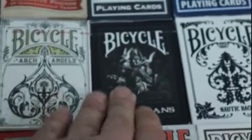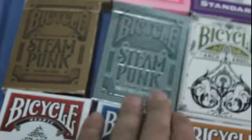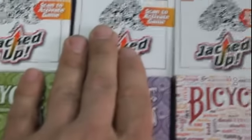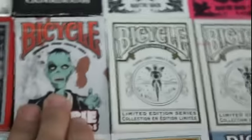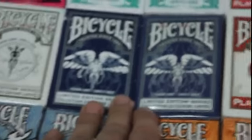Guardians, Archangels, 1 open, 1 seal. Steampunk and a silver steampunk. Then we got the jacked up series, Hearts, Solitaire, and War. Tragic Royalty, Zombie, Limited Edition Series 1, 1 open, 1 seal, and 2, 1 open, 1 seal. Cupid backs, red and blue.